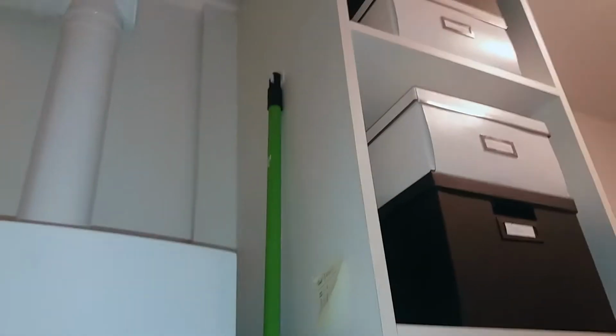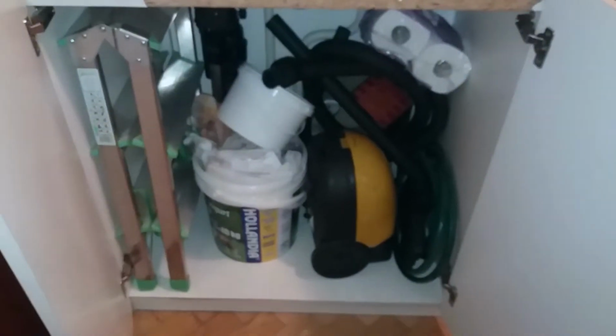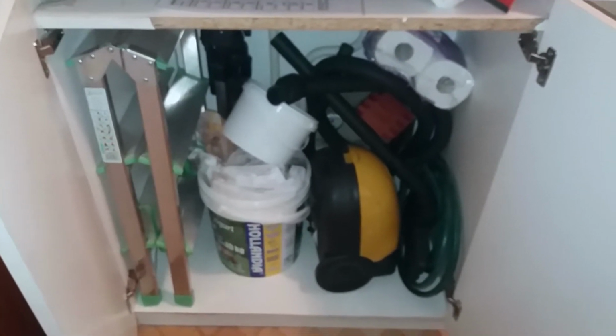We're still looking to get more hooks because I ran out of hooks, but eventually everything in here will be hung up on hooks so you can't see it sitting on the bottom there. And then this is the bottom cupboard. That's just got step ladder, vacuum, buckets, just general cleaning supply.